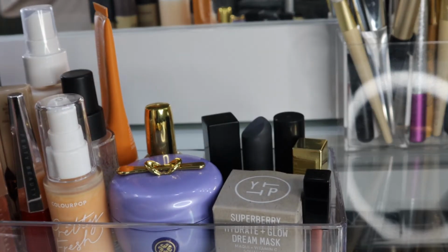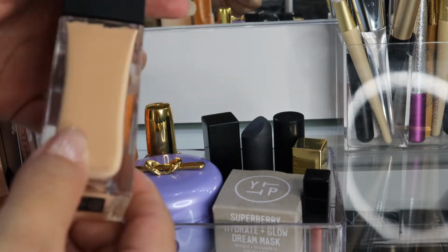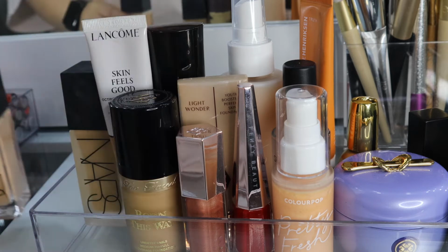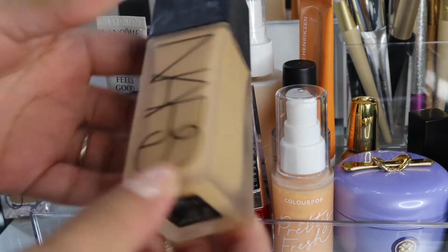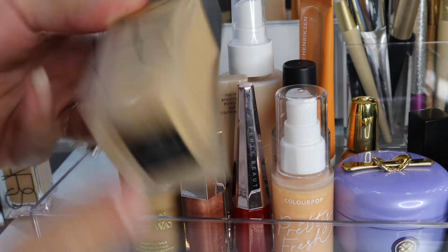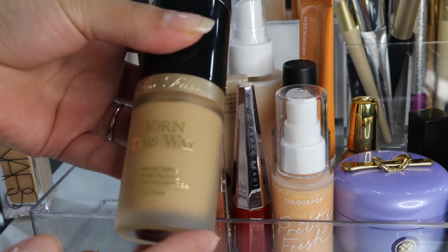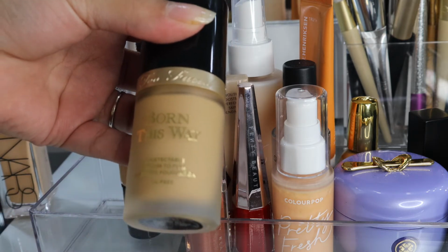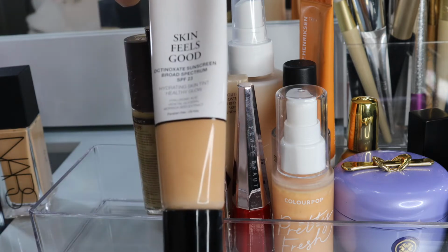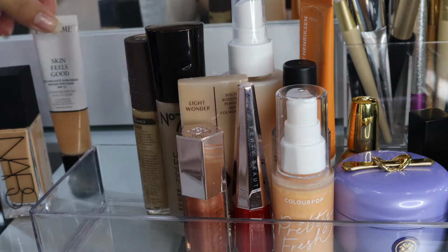I have the NARS Tinted Glow Booster, and I really like this one. I've been using it so far. This is in the shade Medium. I have my NARS All Day Luminous Weightless Foundation in the shade Stromboli Medium 3. It's a little bit dark, but I can still get away with it. My favorite right now, or one of my favorites, Too Faced Born This Way in Golden Beige. Lancome Skin Feels Good in the shade 025W Beige. Love that one for the summer.